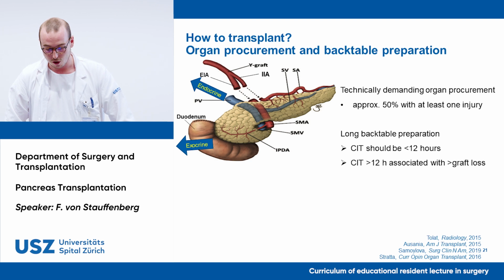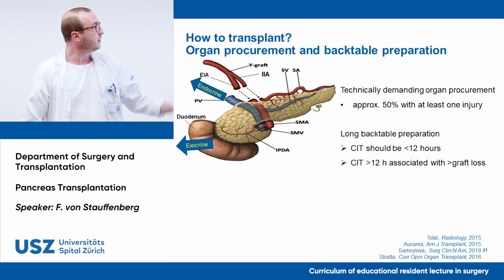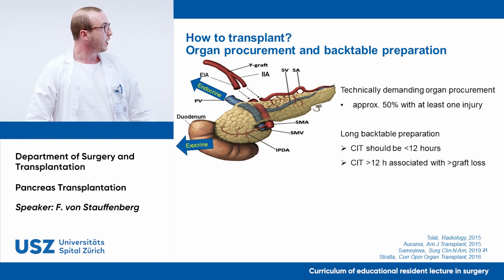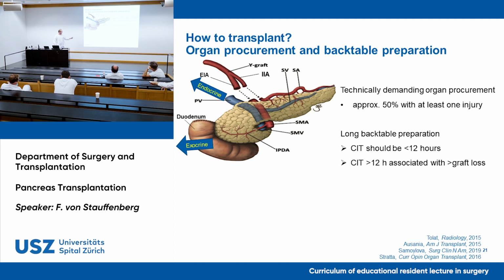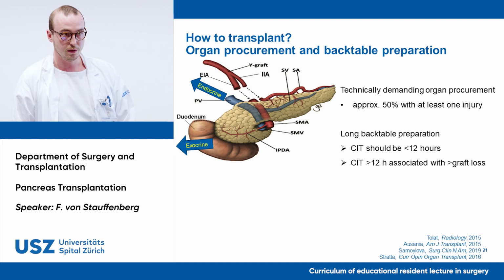But as we still perform it, and we will keep performing it, I want to tell you something about the technical aspects of it. So as you can see, we take out the donor's pancreas with a part of the duodenum, because through the duodenum we can guarantee an exocrine drainage for the pancreatic enzymes. We then take a Y graft from the patient's iliac artery and connect it to the SMA and the splenic artery at the pancreas. And then we use the portal vein for the endocrine drainage for the insulin to get into the body.